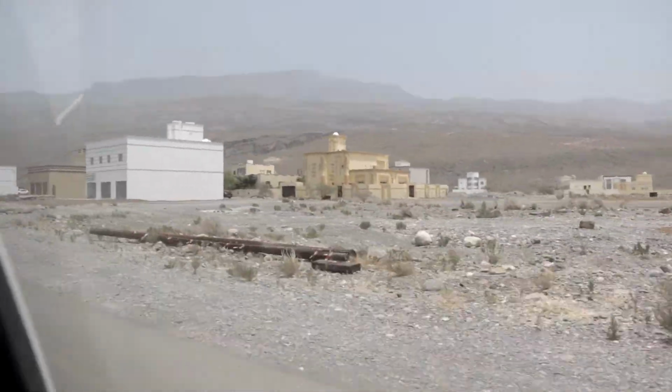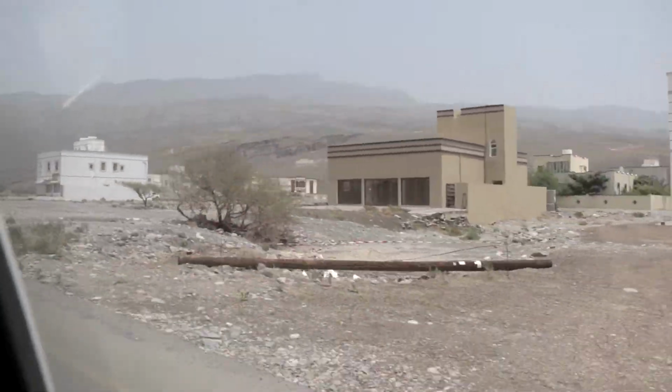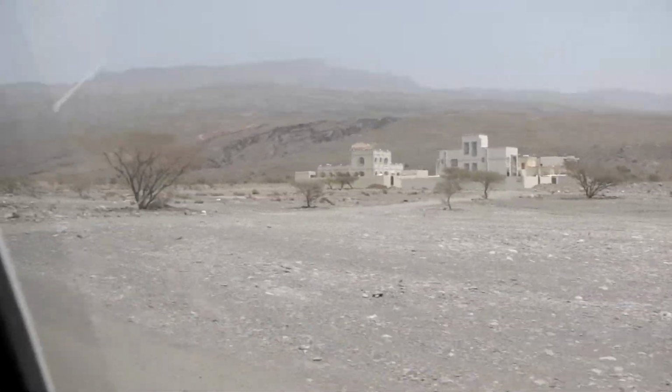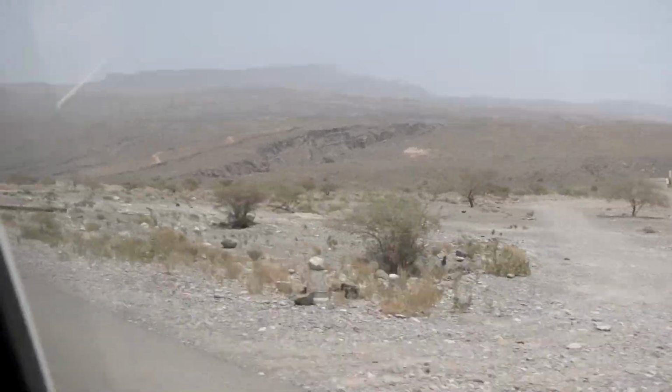So this is it for today's visit to Hamra. If you come to Oman, I hope you pay a visit, and if you don't, I hope you appreciated seeing an old settlement and have some ideas about what different parts of the country look like.